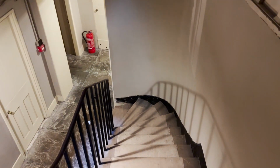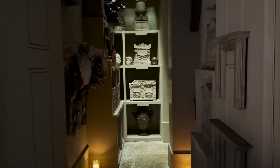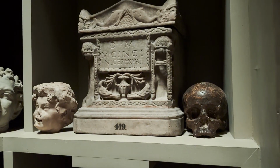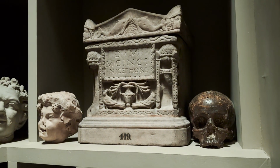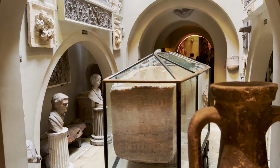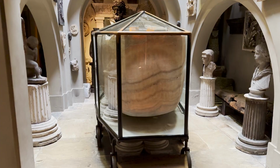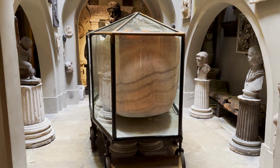Heading down to the basement, we'll enter the sepulchral chamber. An underworld filled with objects related to mortality. The house is one of Soane's most impressive items. The sarcophagus of the Egyptian king Seti I, dating back to 1370 BC.